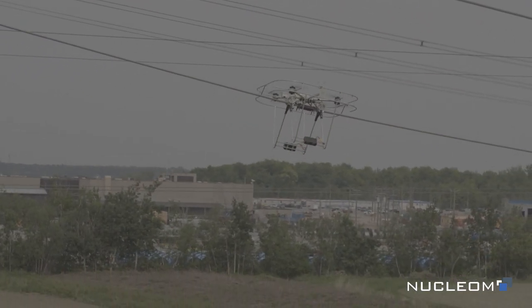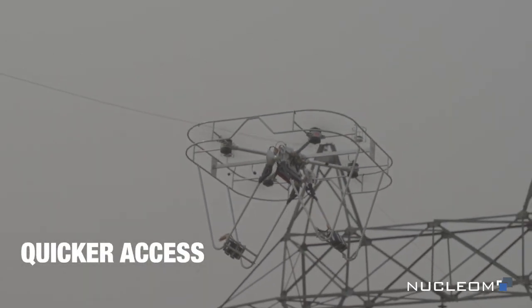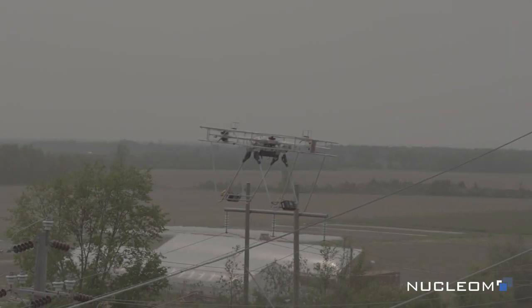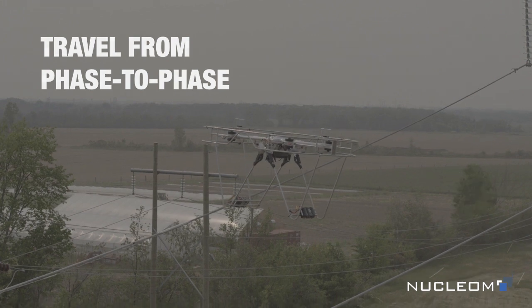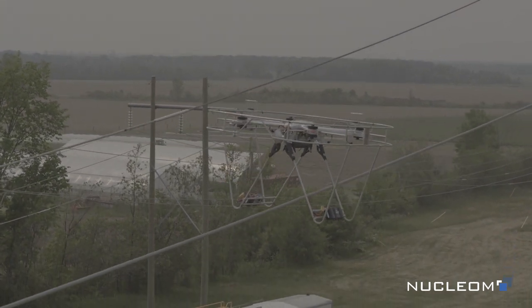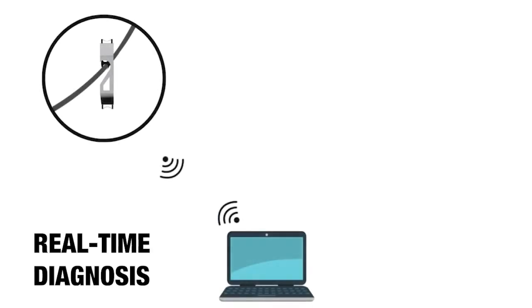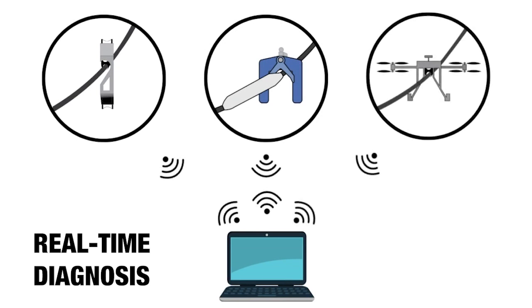LineCore and Lineom services can also be deployed using drones for quicker access during inspections. The drone can travel from phase to phase and access hard-to-reach areas with minimal effort. The data collected by LineCore and Lineom is displayed on the computer of the analyst on the ground, allowing for real-time diagnosis.